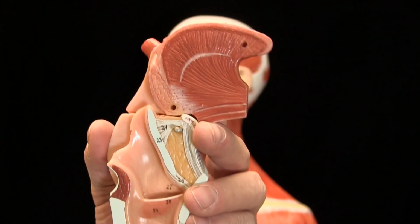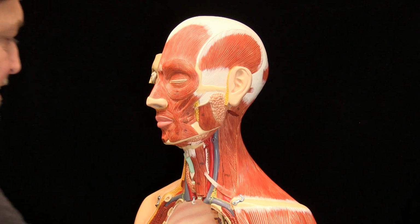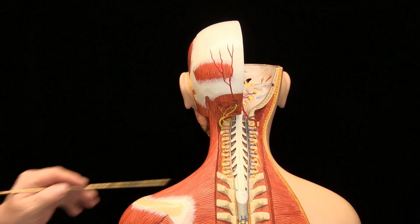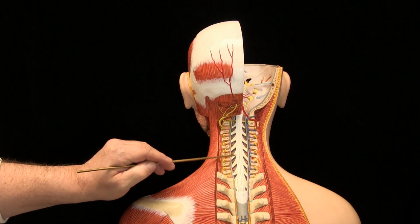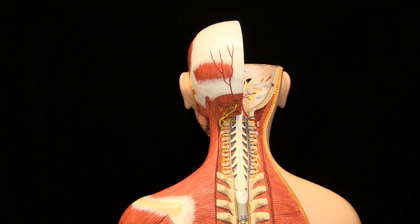Alright, that was a quick tour through the cranial nerves. We're going to return and talk about the spinal cord, which extends inferiorly from the brainstem and is going to be traveling in the spinal canal, giving off spinal roots that form the various plexi that innervate the muscles of the body and limbs.